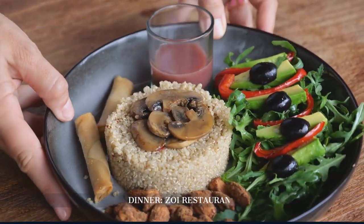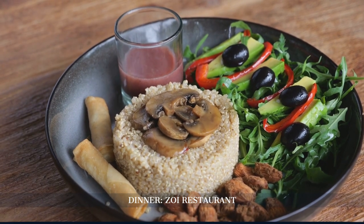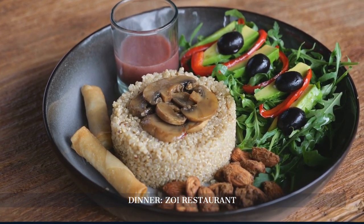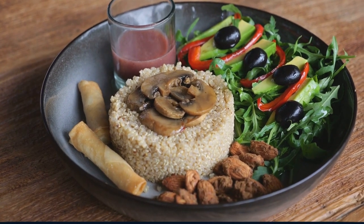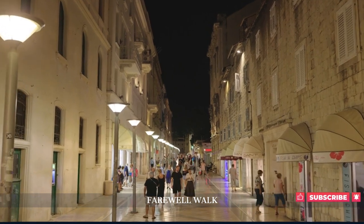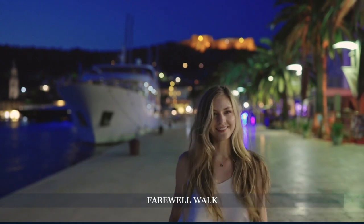End your trip with a dinner at Soy, located within the walls of Diocletian's Palace. This unique dining experience combines historical charm with modern culinary excellence. Take a final evening stroll through the lit-up streets of Split, reflecting on the beauty and history of this incredible city.